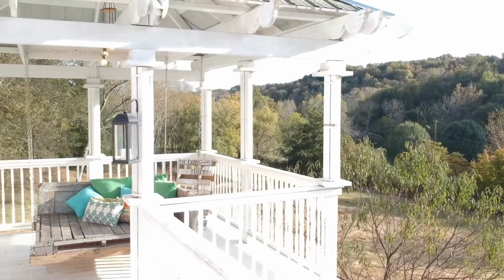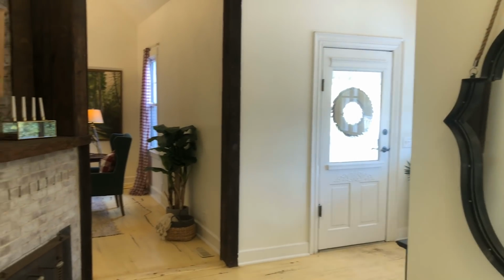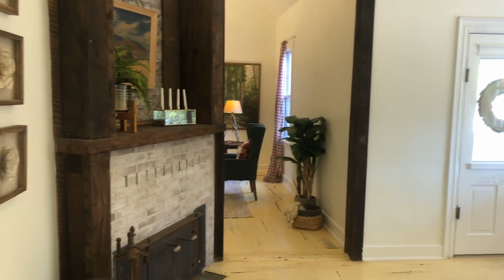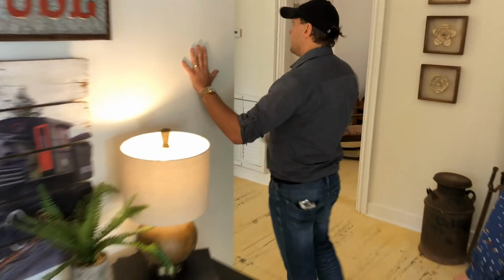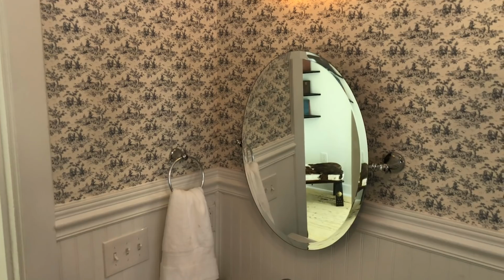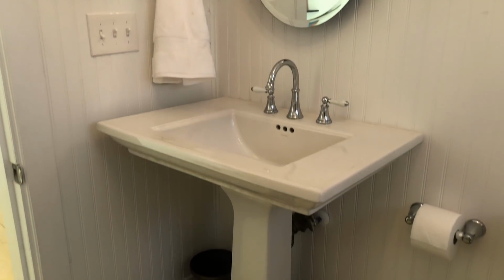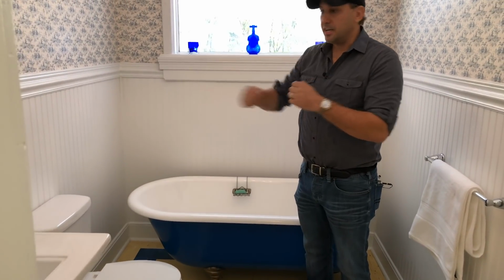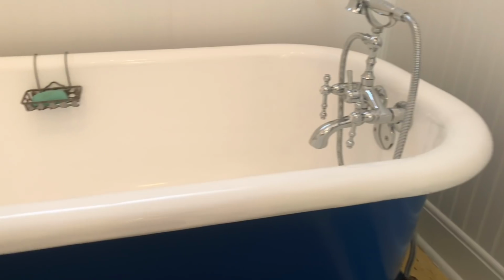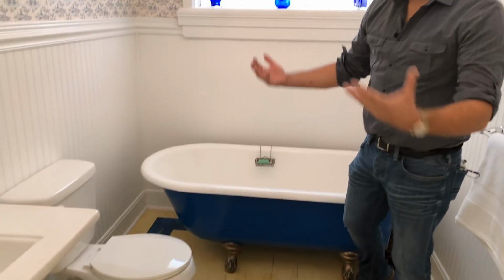So, getting into the actual house now, the room that had the most change in it was probably this entry room, this parlor, as they would have called it. Basically, we stole a little bit of that space and put in this bathroom. But we did it in a way that it feels very much like it would have been original to the house, with some of the elements and some of the lighting, the wallpaper, the wainscoting, but definitely the clawfoot tub. This clawfoot tub is actually totally original to the house, and now it just feels like this bathroom has been here forever.